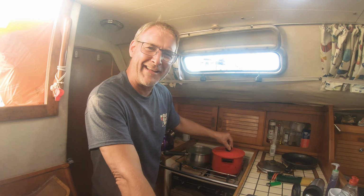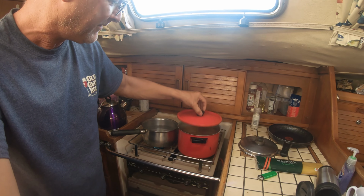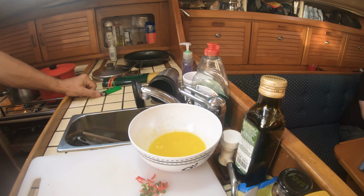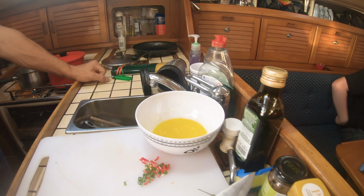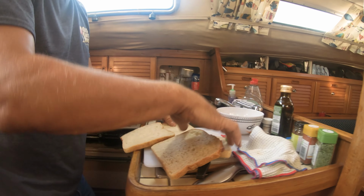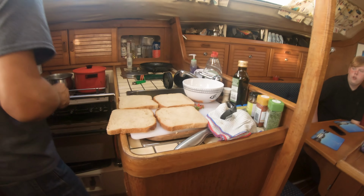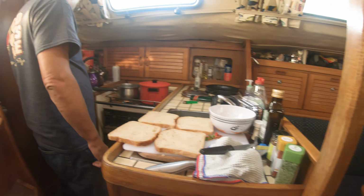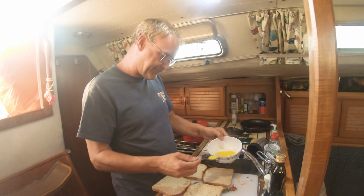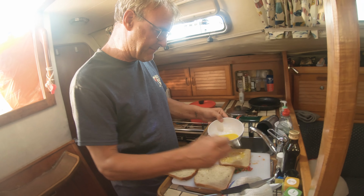So what we've got going on here is one of Charlie's special spag bowl. Some boiling water. I've made a little bit of garlic. Some garlic bread. Garlic bread! Put the garlic on the bread. Bit of olive oil. I've got the beurre. Got a bit of beurre. It's going to sort of spread it a bit.